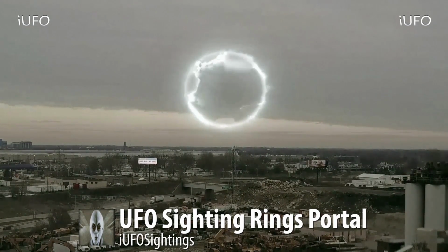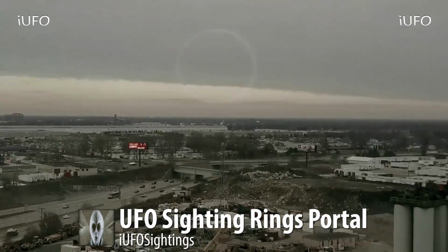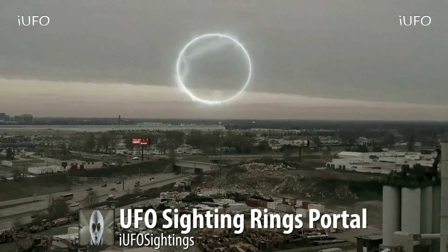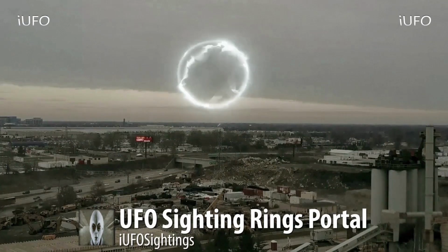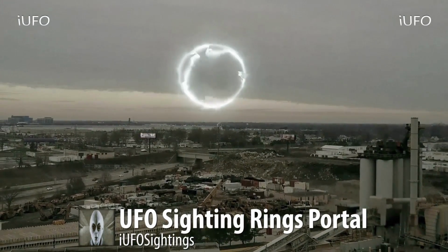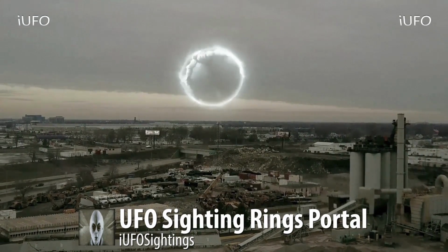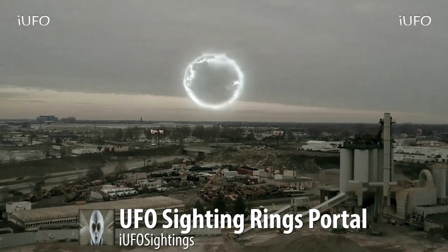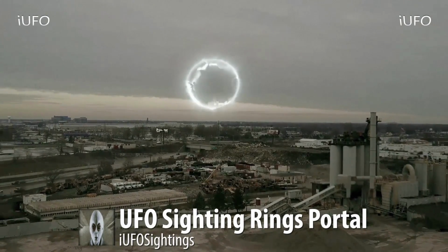Now obviously you can tell in the background that there's a lot going on. It looks like a freeway. According to the source, this might be the area around 696. We're not sure. But this is crazy, guys. I'm just looking at this, and the drone is adjusting, apparently according to the source. That'd be crazy if we tried to fly it through this thing. If it is a wormhole, or obviously a ring portal.